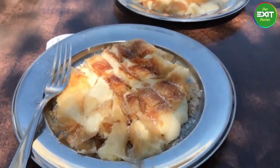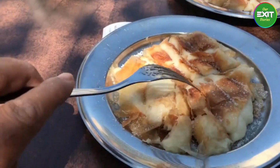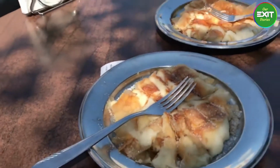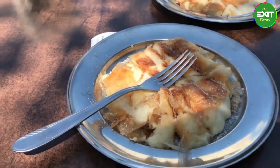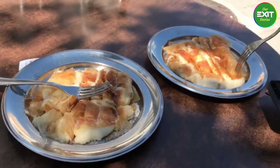You can try it. You will not be disappointed. It is with sweet sugar, and it is without sugar. Huh? It is. Okay. We are waiting for coffee actually. Not cafe, cafe is French. It will be coffee. Yeah.